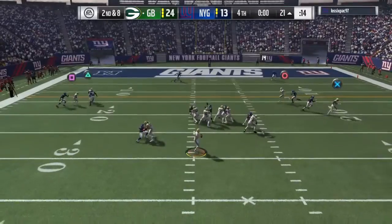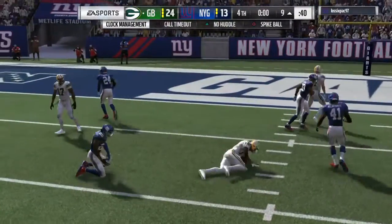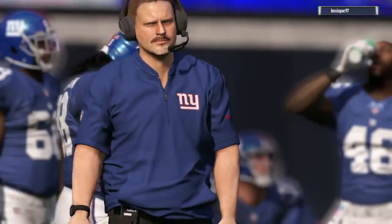Now Rodgers throwing on 2nd down. He gets it over the middle to Cobb. And he gets it inside the 10 to the 9. A road win in the National Football League.